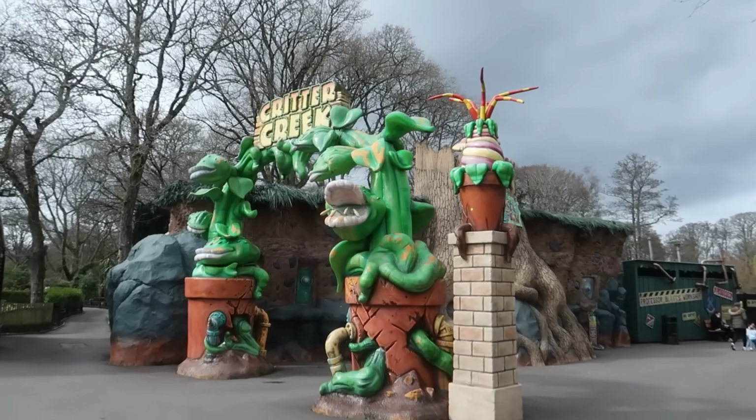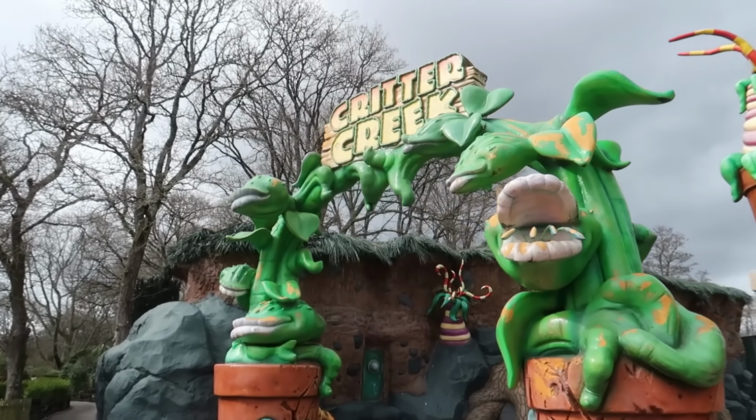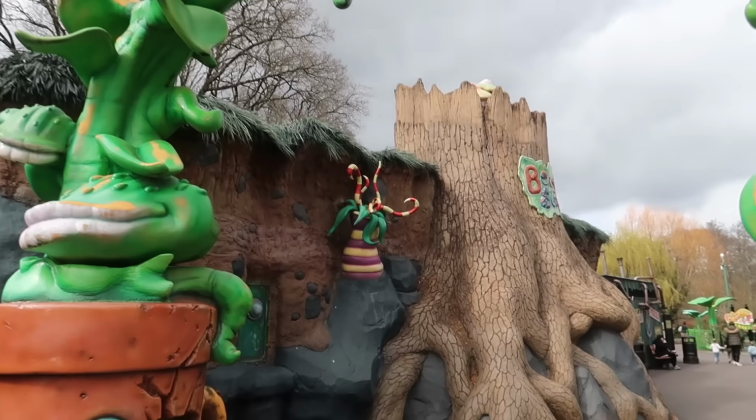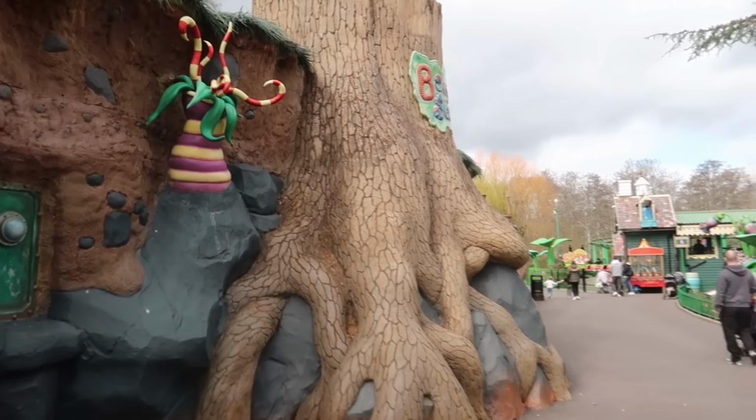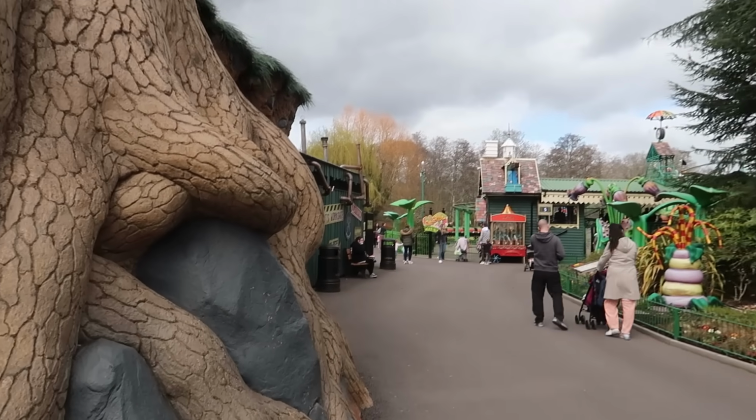Oh, really nice relaxing ride round there on the railroad, which is a fantastic ride. Yeah, it's about 10 minutes and takes you all round by the lake so you can see all the lovely landscaping. And of course, the themed area of Tornado Springs. Talking of themed areas though, we're here into Critter Creek now. It's only a small little area this, but it's very nice.